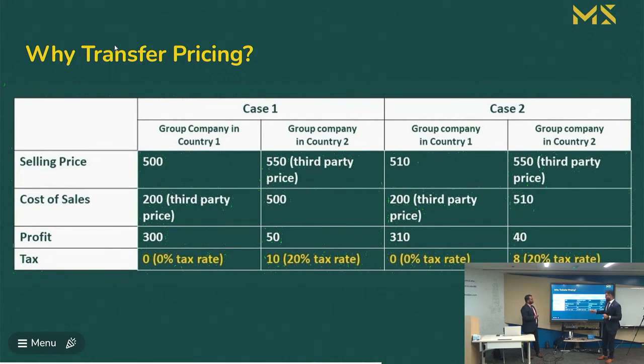So in case one, take that there are two group companies, and we just say group company one and two, and this is in country one and this is in country two. In country one, the corporate tax is 0%, and in country two, the corporate tax is 20%. So we have the whole scenario. There are two group companies, they are related companies. One is in country one, the other one is in country two.